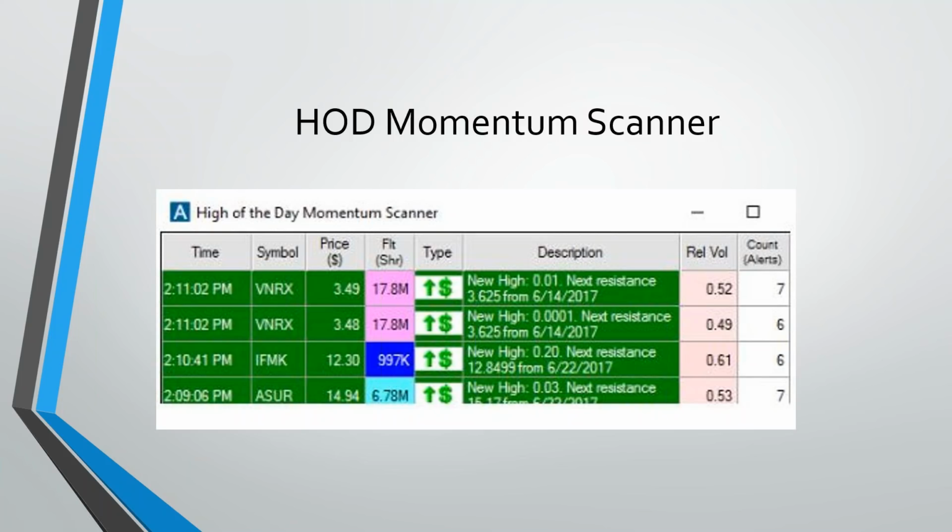So the high of the day momentum scanner shows me what stocks are moving up, what stocks are coming up to resistance. If we see a stock repeatedly hitting the high of the day, like we see over here on the counts, you can see IFMK came up to 6 different high of the days. We see that's decent, but sometimes we'll see a stock hit 20, 25, 30, 40, 100, all in a very short amount of time. Obviously, that means there's a ton of volume. There's a ton of hype. There's a ton of attention. So the high of the day momentum scanner is one of the easiest keys for you guys to be successful in finding volume. So make sure you guys get on that.